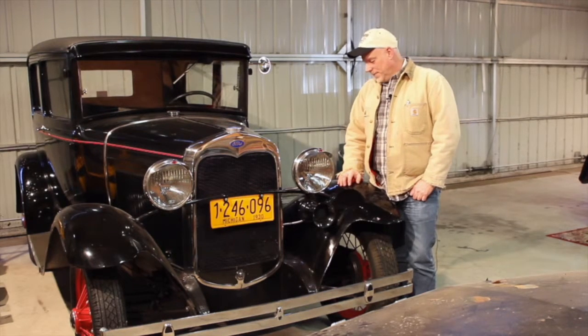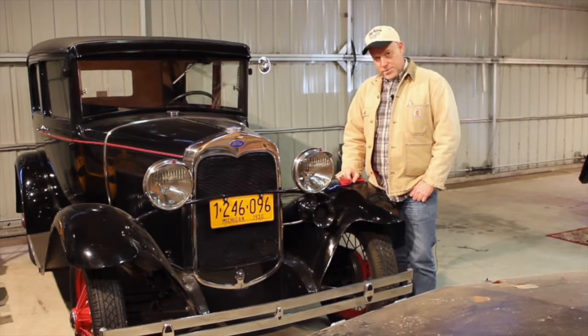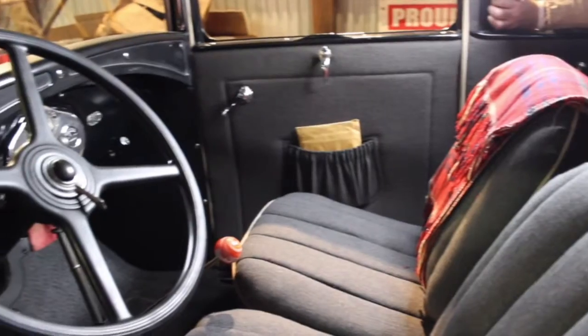The Model A Ford is a sort of a little tank. This car will go through anything. It's very comfortable to drive. There's a little more room than a Model T, and it's also very comfortable to ride in.